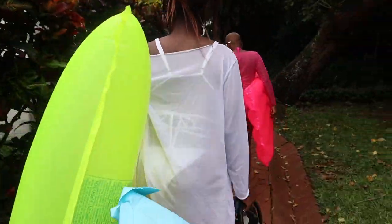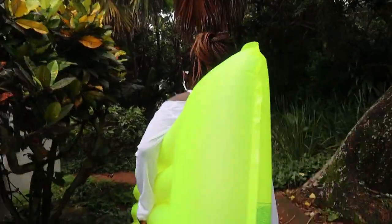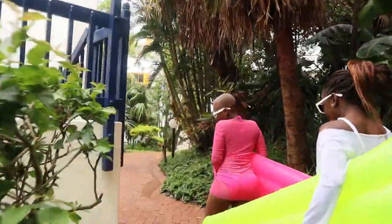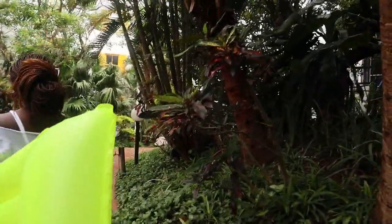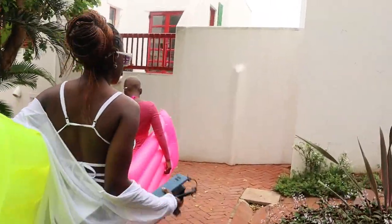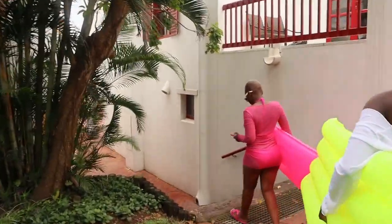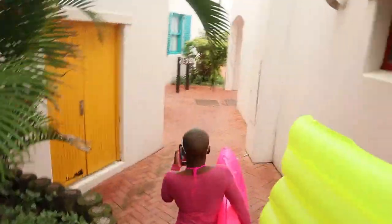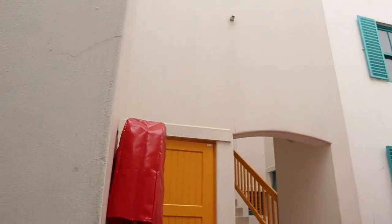Yes guys, so the girls are looking cute and whatever. Now we are walking through this place. Guys, one thing I want to say, I don't think I've shown you what this place looks like. The place is called Santorini. So we are giving it a 10. If you know the real Santorini, it's like an imitation of Santorini. So it's so cute, man.